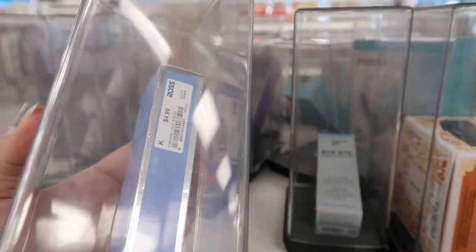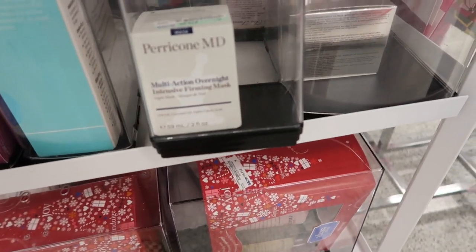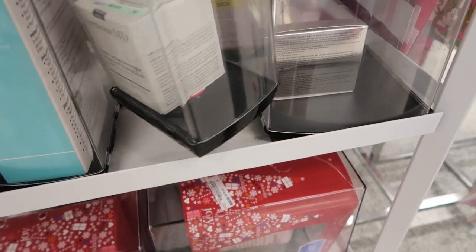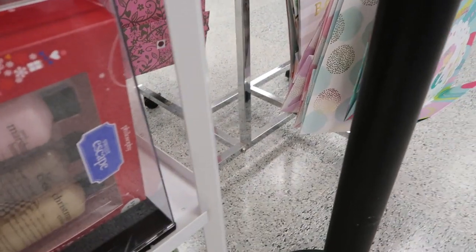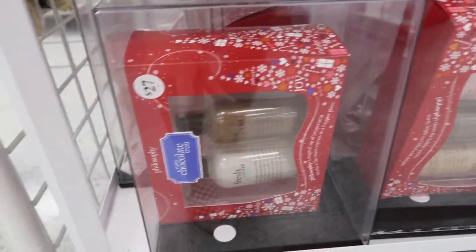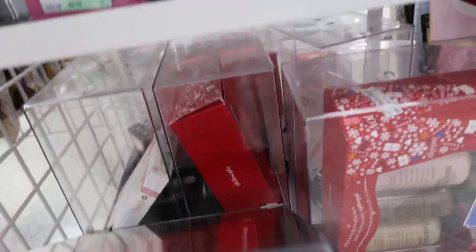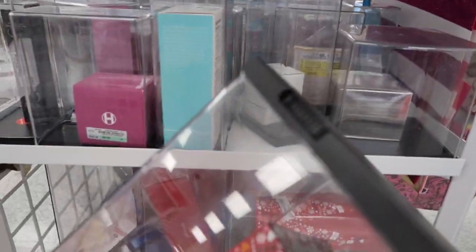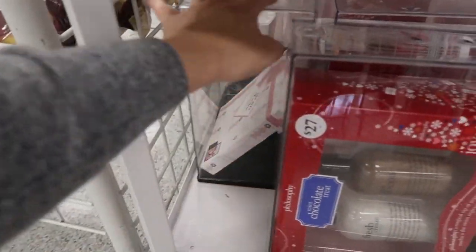Pure Correcting Primer is $4.99. And Pericomb Overnight Mask is $19.99. Some more philosophy body washes and the Christmas scents for $14.99. That one's Chocolate Treat. It's cream and hot cocoa. And this one is $11.99. And there's another gift here that's $12.99. What is it?